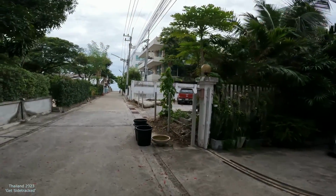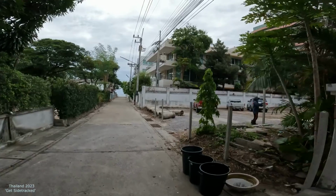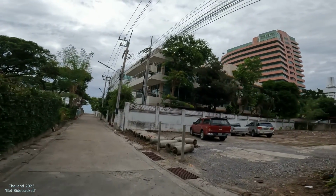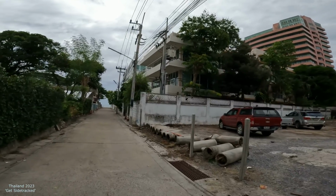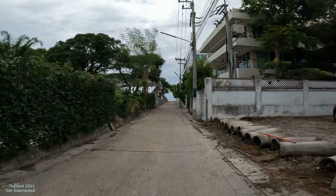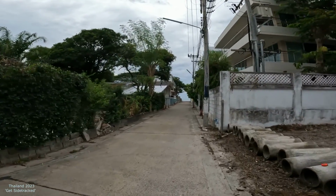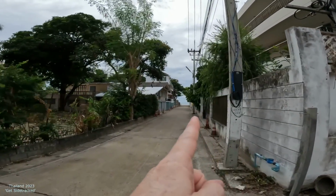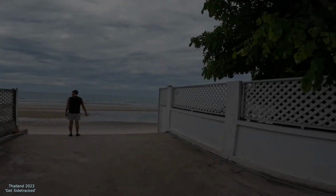And the beach is very close. So what I'm gonna do is just walk down towards the beach. You can also see some of these other hotels as well. And we're gonna come down that way and then show you what the ocean looks like. But you can see it right there, so we'll be there right now.